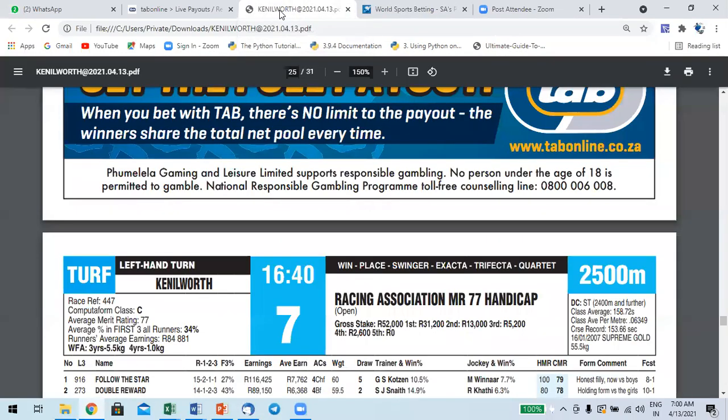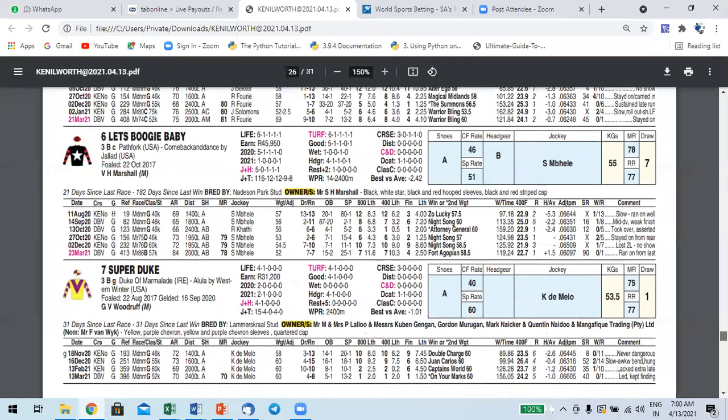So here in race 7, my first choice is number 6, which is Let's Boogie Baby, Paul Fork by Jared Meir. Last time out ran over the 2,000 meters, running on 22.7, before that the 21.9. And I think this horse from the Vaughan Marshall stable has won over the 2,400 meters in Durbanville. So surely the distance is not a problem. And I think if Mabele is a little bit patient, he can place the horse nicely, let him run on, and it will be race over.